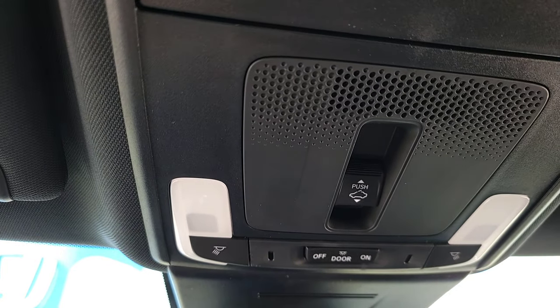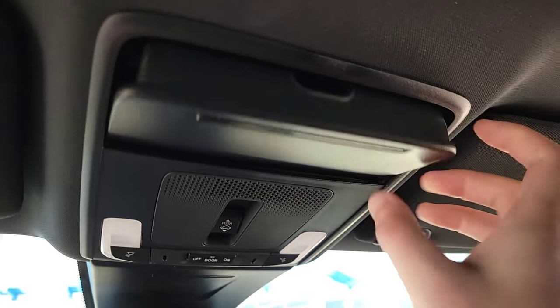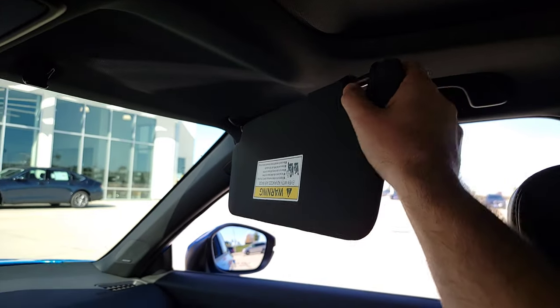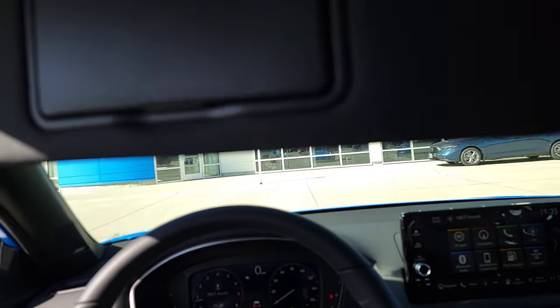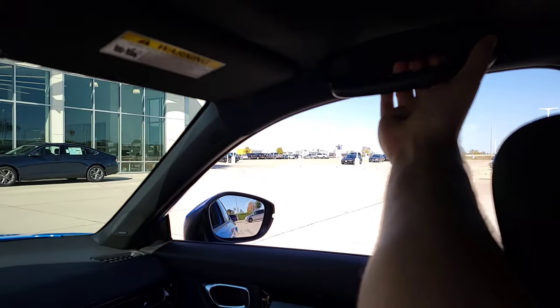Then we have a one-touch power moonroof. There we go. Now I can wave at everyone. I don't play with this on rainy days. I'm assuming you guys won't either. So it opens, tilts, and all that stuff. A place for your sunglasses. A light action. This whole thing adjusts. There we are. Then, of course, this one will adjust. We got your oh no handles if you need these bad boys. Oh no.